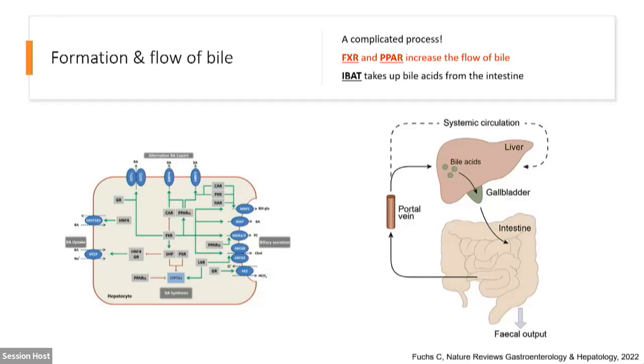The first thing to say is that the formation of bile, summarized by this figure here, is an extremely complicated process. There are many, many proteins and molecules involved, but the ones to know about, partly because I'm going to mention them a great deal in the next 20 minutes, are two molecules called FXR and PPAR. Both are central in bile acid metabolism, and both of them reduce the synthesis of bile acids but increase the flow of bile. So they overcome that problem with cholestasis and bile acid retention inside the liver.